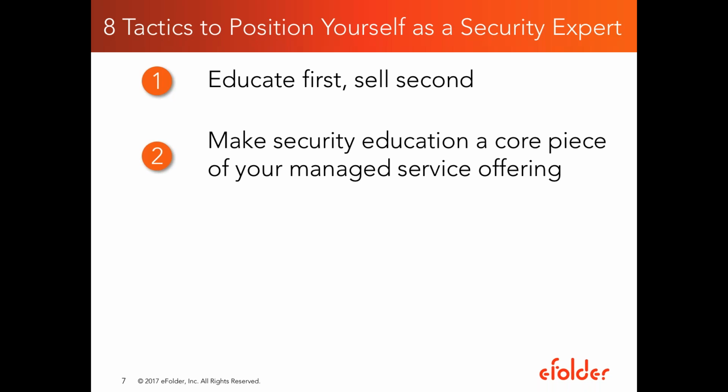And so our second tactic is make security education a core piece of your managed service offering. And this really builds on the first tactic of being very education first. But the difference here is that you can actually price and package your solutions to include security training and education. And this can really add a lot of qualitative value for clients and potentially set you apart from other MSPs in your area who are simply selling on the features of their solutions.